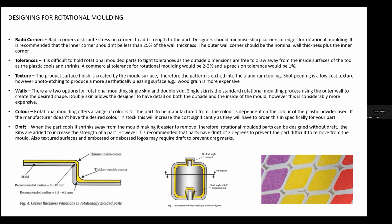Tolerance: it's difficult to hold rotational molding parts to tight tolerances as the outer dimensions are free to draw away from the insert surface of the tool as the plastic cools and shrinks. A commercial tolerance for rotational molding would be 2 to 3% and a precision tolerance would be 1%. So you can't guarantee that you're going to get a 3 mil wall thickness. It could be 4 mil, it could be 5 mil. It just depends. They try and get it as close as possible, but it doesn't always work. So it's not as accurate as injection molding.